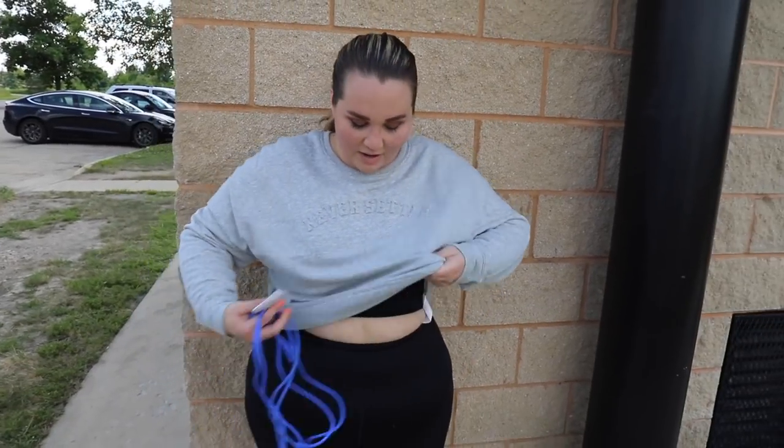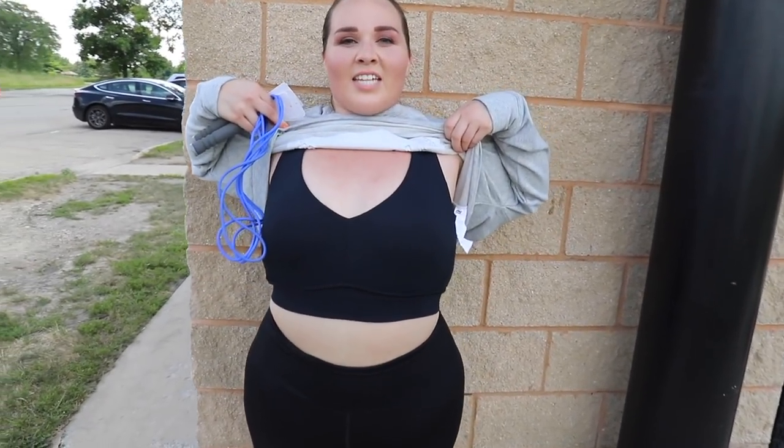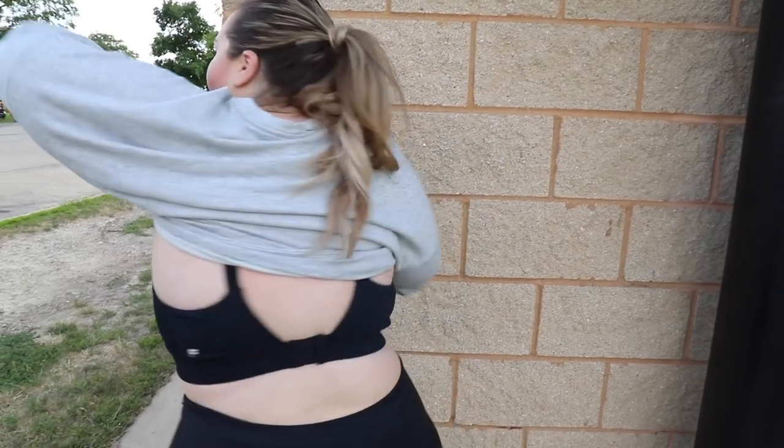Actually, the final outfit that I'm going to show you, and I'm going to do a little bit of jump roping in it. I have a great bra. This is my favorite bra. I don't even need the tag. This is the all day every day slappy mama. It's so good. I love it. Look at it from the back, from the front, all of it.